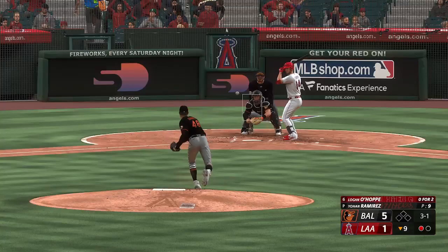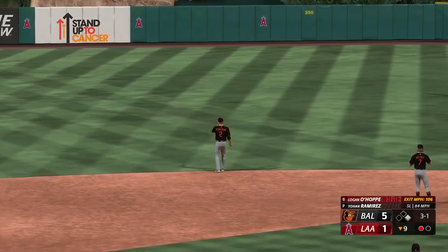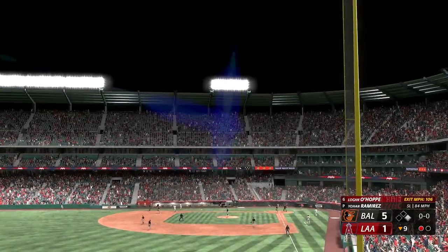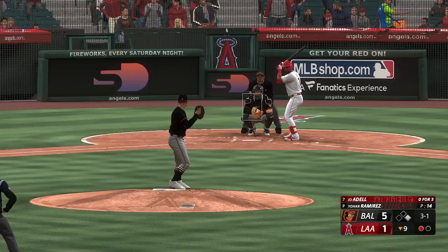The 3-1. Swing and a line drive. Base hit out to center field. So they get a man aboard with a one-out single. Right there, does a great job of staying in the big part of the field. Man, there are a lot of hits there. Jo Adell, the next to hit for the Angels.